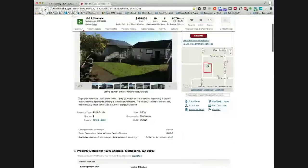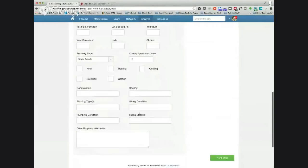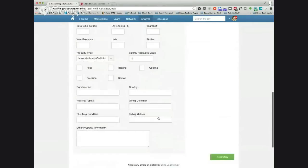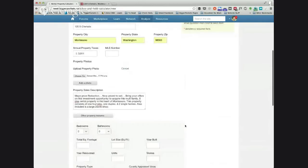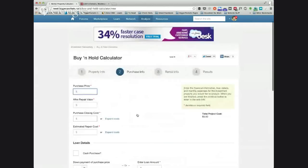I'm going to add it because when I'm all done with this, I want to have a nice-looking report that I can give to somebody. Other property features, I could fill out any of this information I want to. Like property type, it's actually a large multifamily, year renovated, unit stories, year built, and so on. If I was really doing this for real, going to give it to somebody, I would probably do that, but I don't want to bore all of you with that. So I'm going to hit next step.